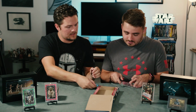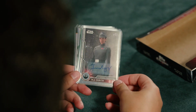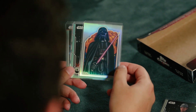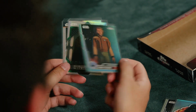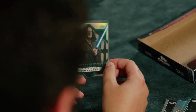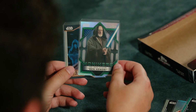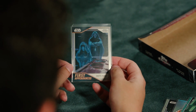So let's go through some of the hits that we had. We got the Tala Durith auto. I really like this one. The Darth Vader Return of the Jedi anniversary card. And then this is the numbered 114 out of 199 of Jarek Yeager. Then I don't think this is rare, but I definitely like it. This is a really nice Obi-Wan card of Sir Alec Guinness. And then the first appearance Darth Maul. That one's sweet.